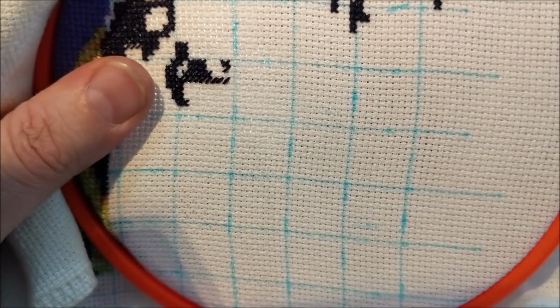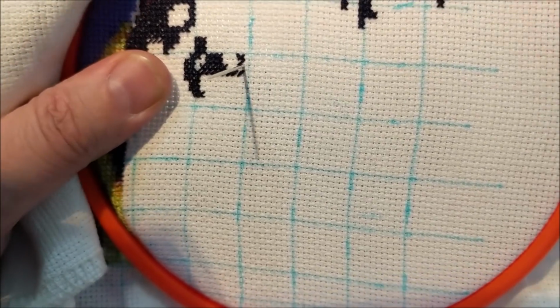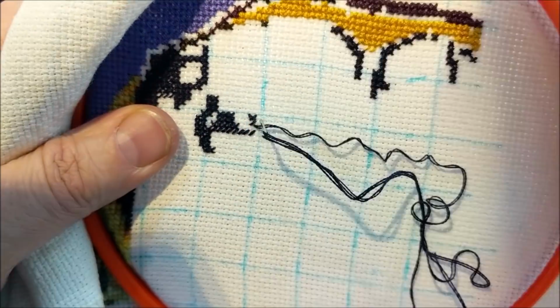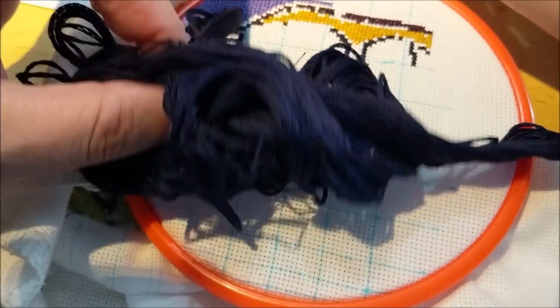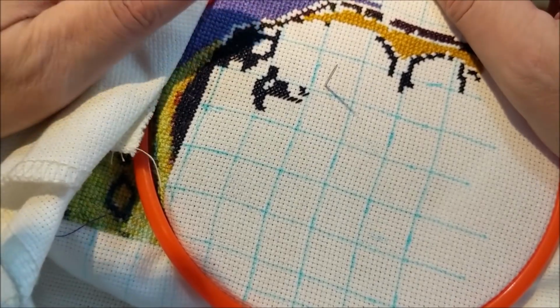So that's one of the reasons why I picked Dachshund to work on, because honestly I'm just sticking with this one color, and that's all we're gonna do. Look how much floss that is. It's all the glue that we're gonna use.